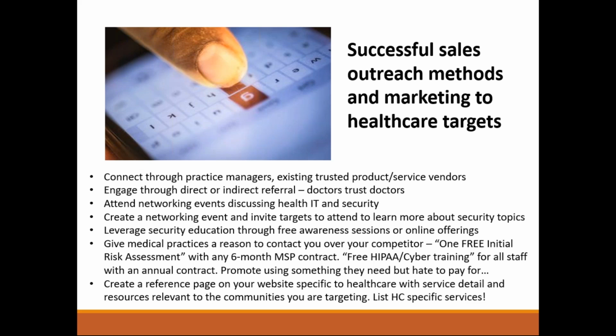And that's that next bullet as well. Leveraging your security education, leveraging your awareness and your knowledge as you build that into those clinical sites. Talking about hot topics is a great way to do this. This is a great way to bring people in, show what you know, and prove that you are the best choice for them around this kind of service.